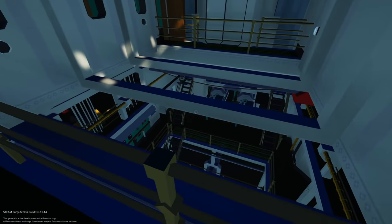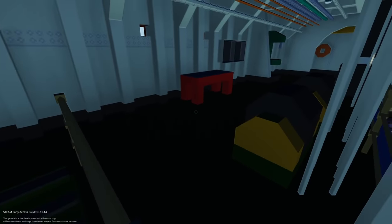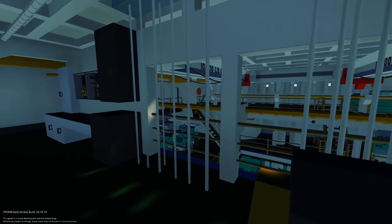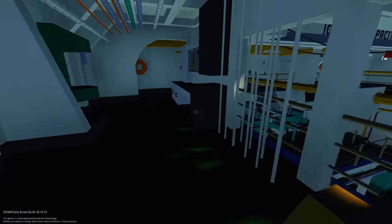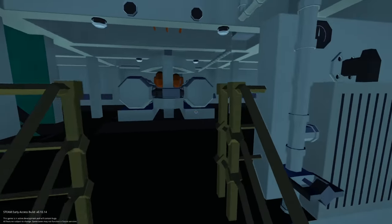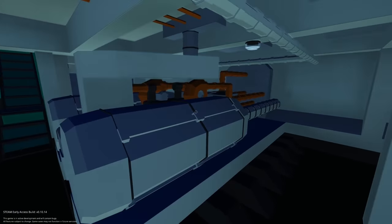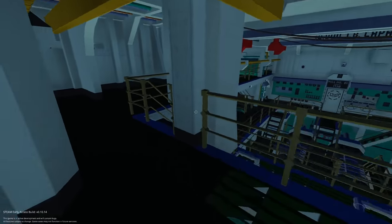And, oh, what in the heck is this? This has got to be the engine room. This is crazy looking. Okay. There's just, like, a simple button I can click to start it up. What's this back here? Looks like we have some sort of pumps that could be going out to the propellers, potentially.